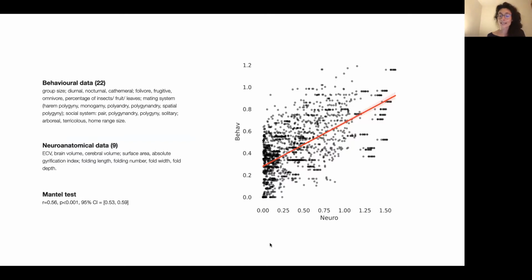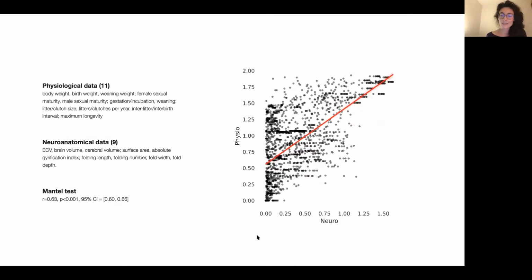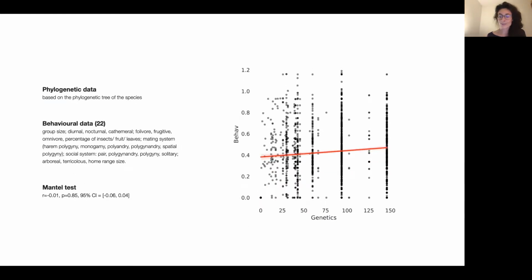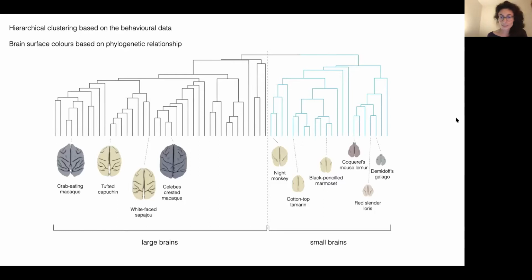And we found a very strong correlation between neuroanatomy and behavior, between neuroanatomy and physiology, but only a very weak correlation between genetics and neuroanatomy and genetics and behavior. And then we did hierarchical clustering. So this dendrogram you can see here is based on the behavioral data. And again, the surface colors match the family relationship of the species. And we can see that at the very first level of the hierarchical clustering, it's being split into small brains and large brains. So the behavior is more similar between brains that are from distant phylogenetic branches of the tree, but have a more similar brain volume.